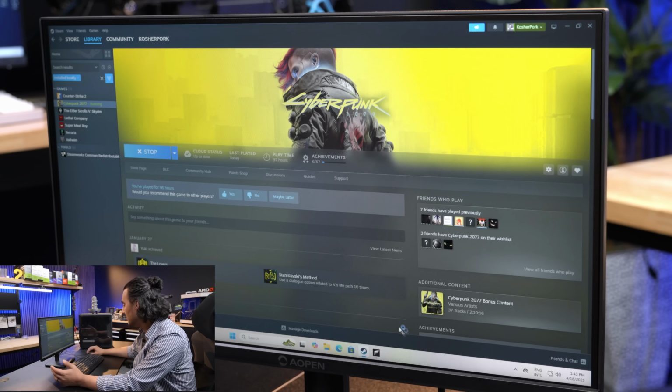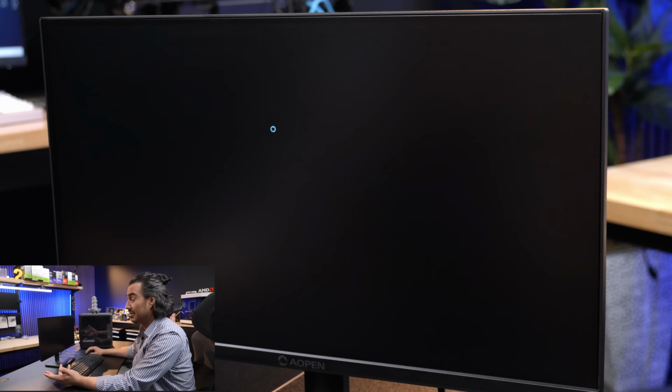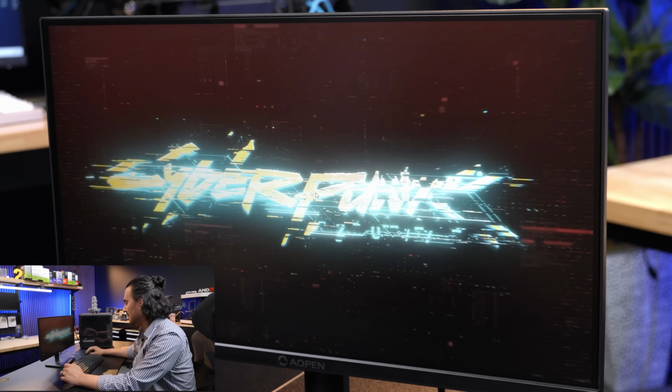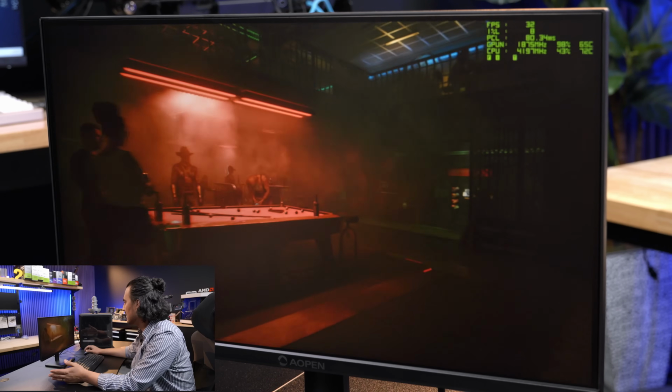Let's see how it runs. My expectation is that if we dial in the settings, we're going to get a really good playable experience out of Cyberpunk. Cyberpunk was a little rough at launch. I bought it on launch day and it was a little rough around the edges, but it's gotten a lot better over time. Cyberpunk's been out for a couple of years now, so they've really added a lot to this game. And I'm just going to run the benchmark in Cyberpunk right off the bat.